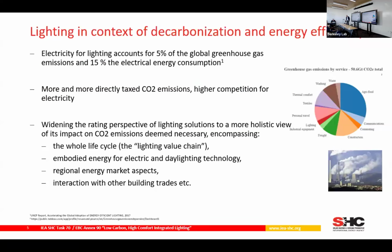Looking at it from a little higher altitude, when we are putting lighting into the context of these global goals we're having at the moment, we know that lighting accounts for around 5% of the global greenhouse gas emissions, and that lighting is at around 15% of electrical energy consumption worldwide. We're seeing quite some dynamic and pressure coming onto that, as we are seeing more and more use, CO2 emissions, and higher competition for electricity. So I think that's enough motivation to look closer at all these lighting aspects.